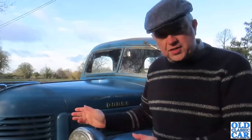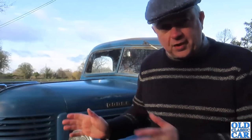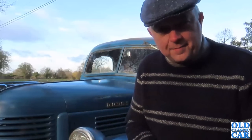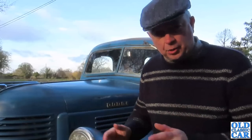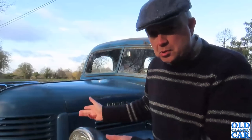And that's how long I've known this particular truck. Friends of mine bought this in 2013, and I've known and loved it ever since. Ever since I first saw it, I thought, what a cracking old truck that is. And I thought, one day, sooner or later, I'll try and buy it so that it can live in the garage alongside Big Dodge. So, Big and Little Dodge. There is a new Little Dodge.